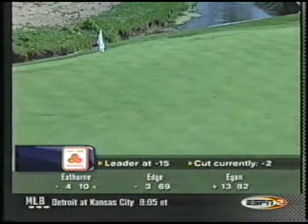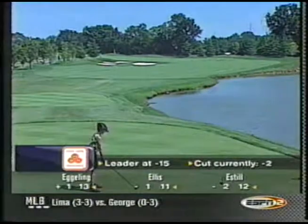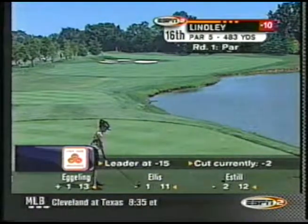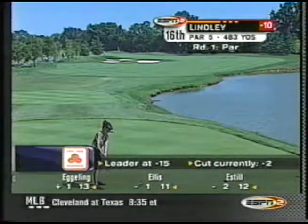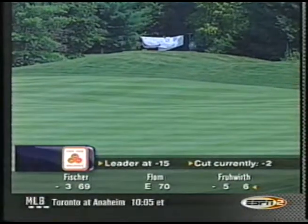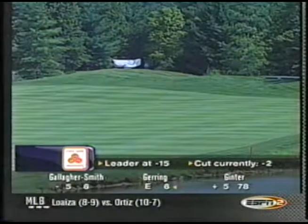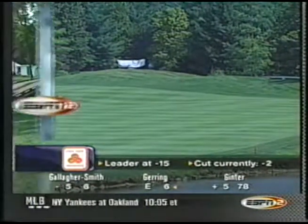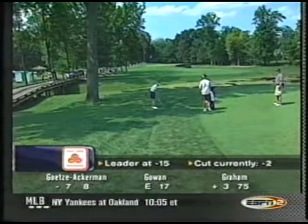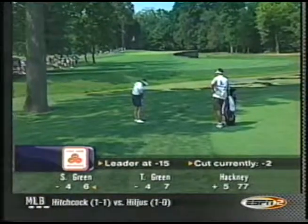That is. Second shot now for Lita Lindley at the par 5, 16th. Just trying to position herself so where she has a nice, comfortable yardage for her approach to this green. Lita shot 29 yesterday on the front nine. Back now to Tracy Hansen.